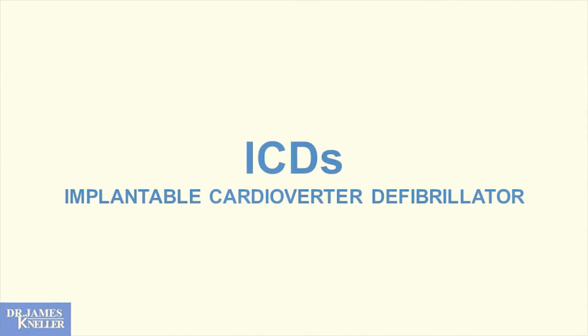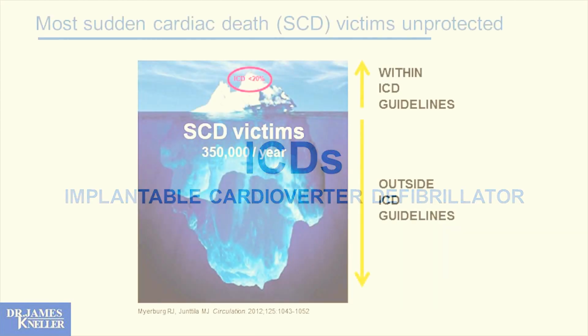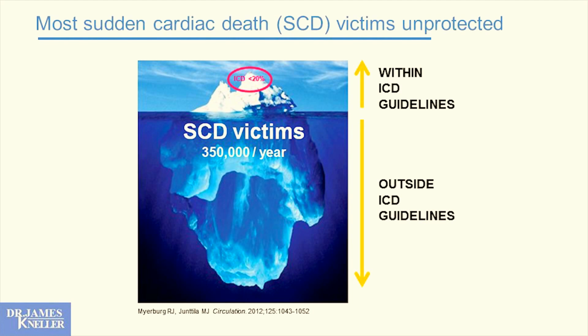Implantable cardioverter defibrillators, that's what ICD stands for. Sometimes I don't even know that. Sudden cardiac death is a big problem. 350,000 people in the United States per year die suddenly from heart arrhythmias.